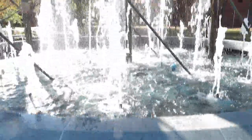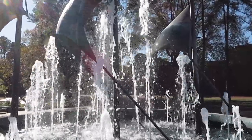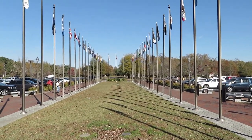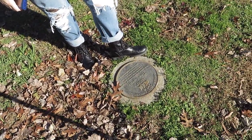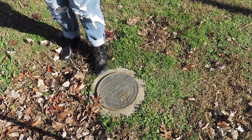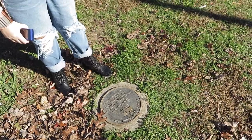A fair wind. That's really cool. In 2047, on Jamestown Day, for the 450th anniversary of Jamestown. Oh, that's cool. It's a time capsule, Mom.